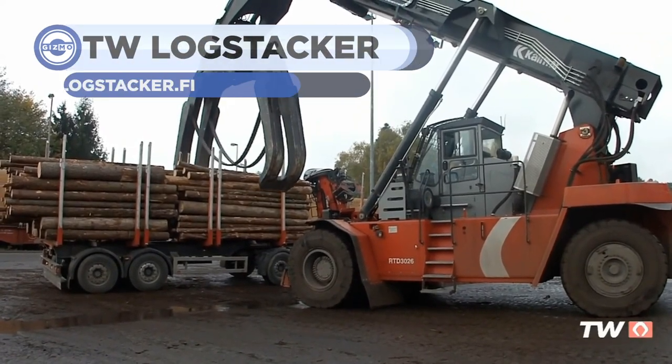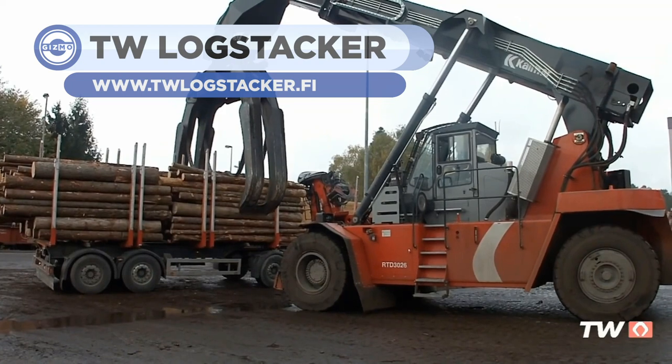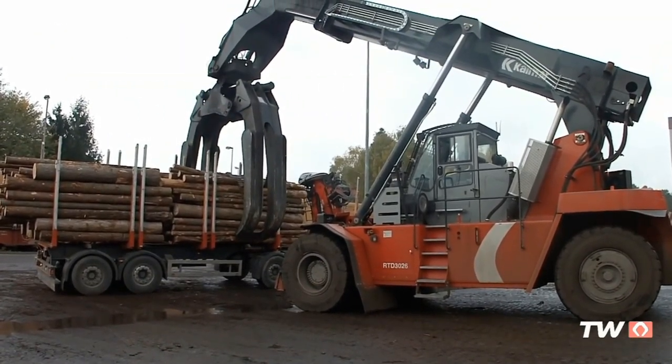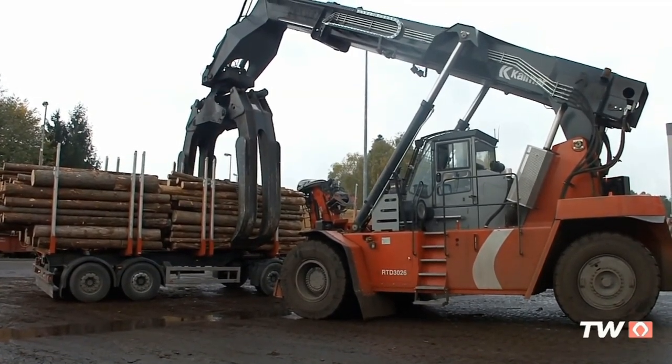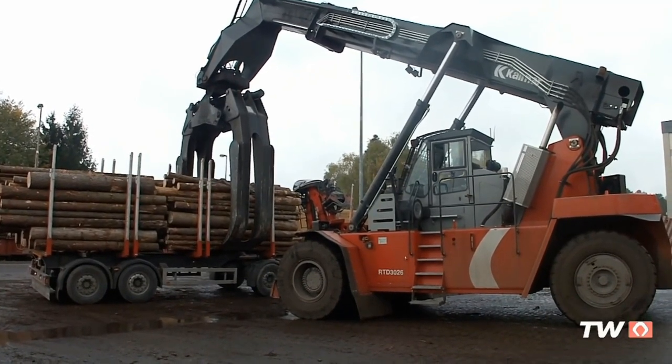Logs have been used as a raw material for many years. The RTD3126 is a log stacker, especially designed for handling round wood. With it, you can unload the whole bundle with one truck, or even two truck bundles at the same time with its twin grapple extension. That's why they call it the heavyweight champion.